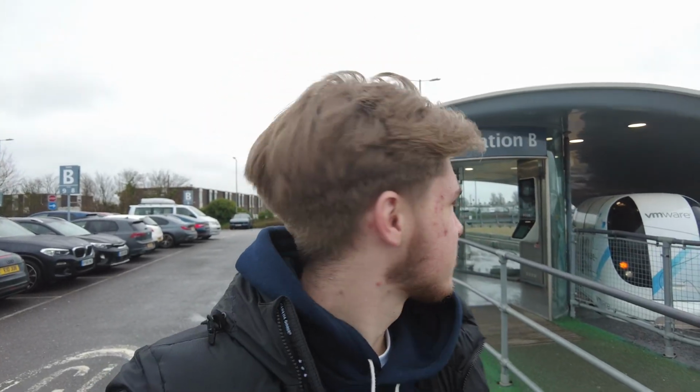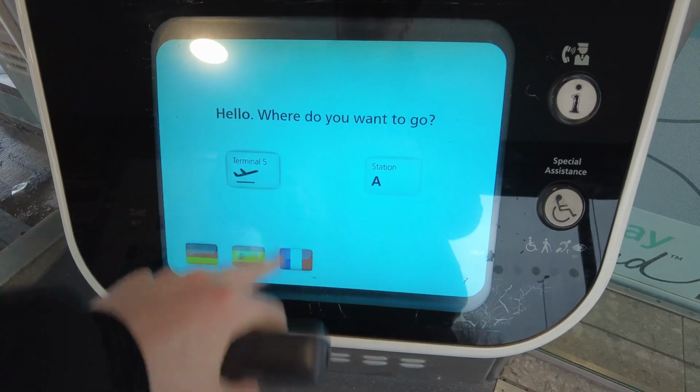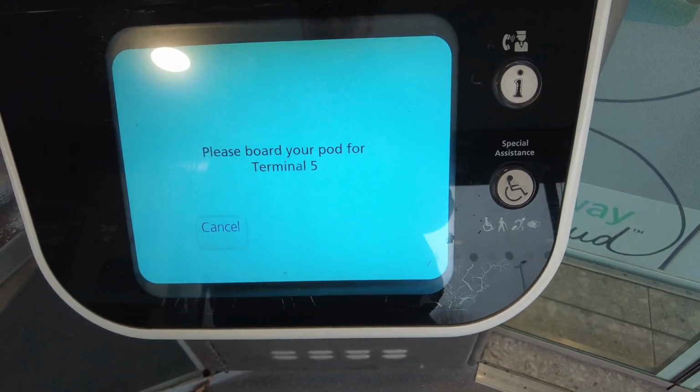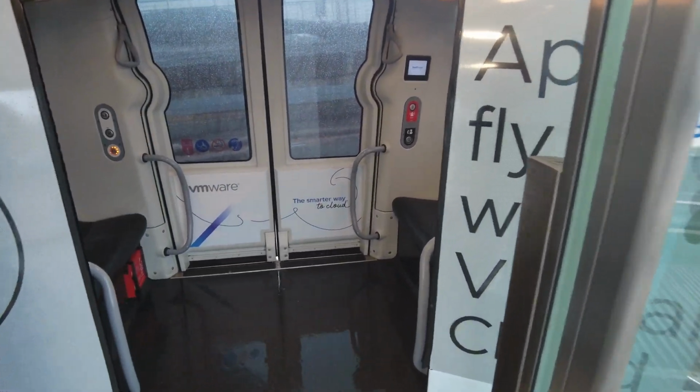But one thing that is really cool about this airport that I've not seen anywhere else is you have these little pods. And I'm going to get in one of these pods, and it should just hopefully take me straight to the airport. So I'm going to get in the pod, let's head to the airport, get through security, and then hopefully we'll be able to get in the lounge. Go to Terminal 5. Okay. Oh, very fancy.